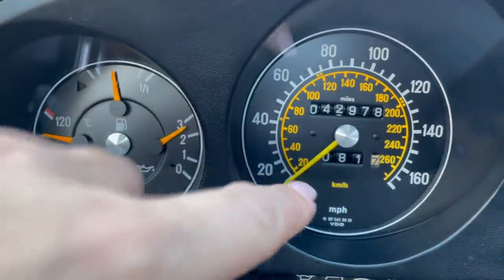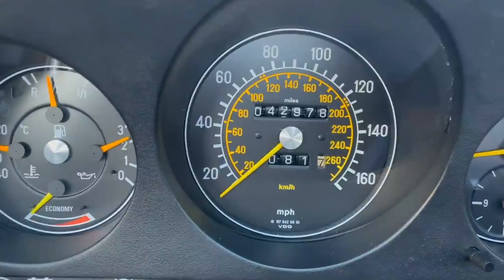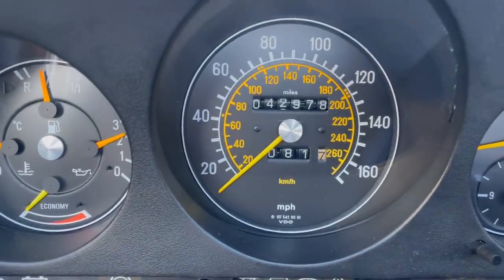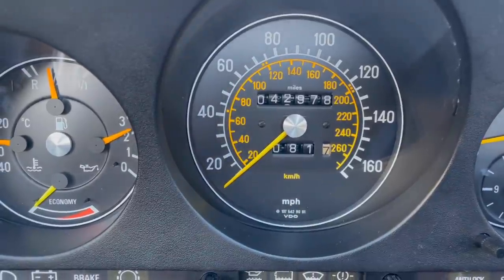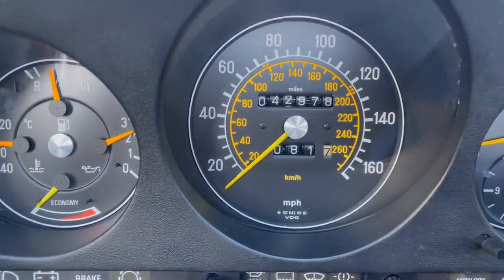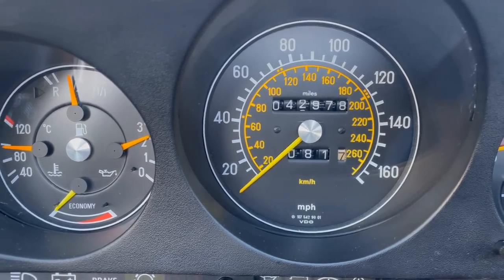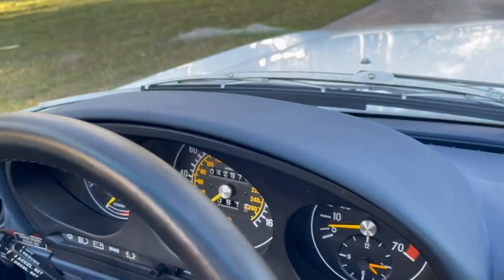You can see that it's really bright still. The orange, what's that called? The speedometer. The gauges, yeah, they are really orange. They're not sun bleached yet. No, everything looks brand new in there. And there is only 42,978 miles on this baby. And we're going to go ahead and take it for a test drive.